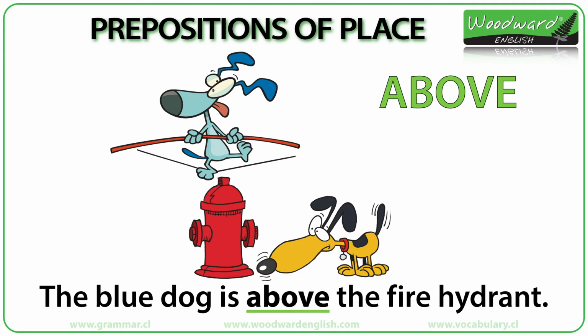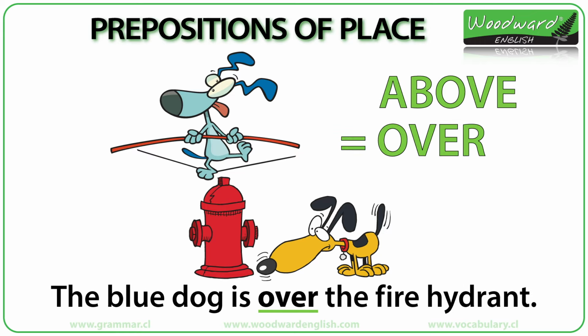The blue dog is above the fire hydrant. The blue dog is over the fire hydrant.